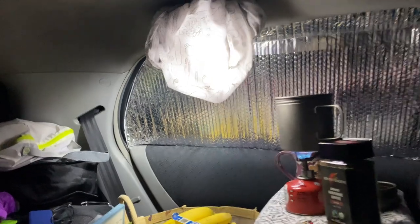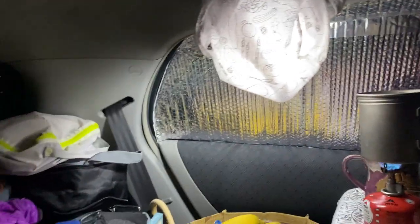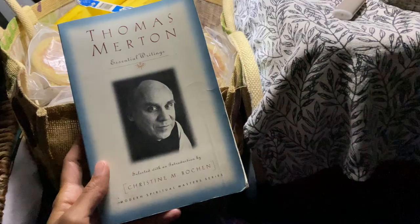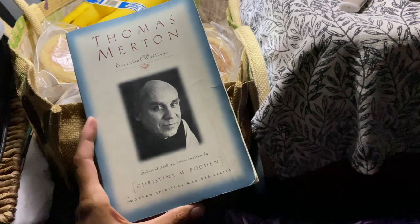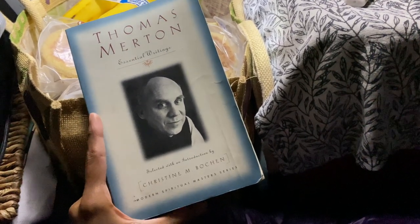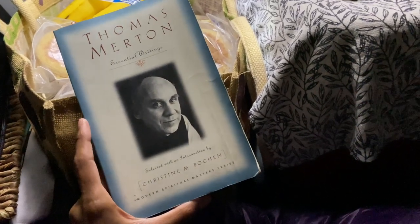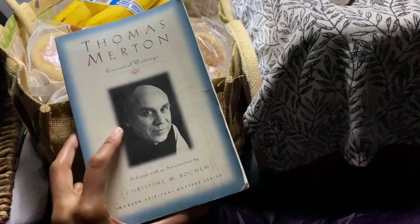Here's what my view looks like. I put this cotton bag around my headlamp to kind of make a little light. This is the book I'm gonna read. I read it like 10 years ago. I just finished a book by Henry Nouwen, and Thomas Merton was someone that inspired Henry Nouwen. So I thought it'd be nice to dig into what he has to say.